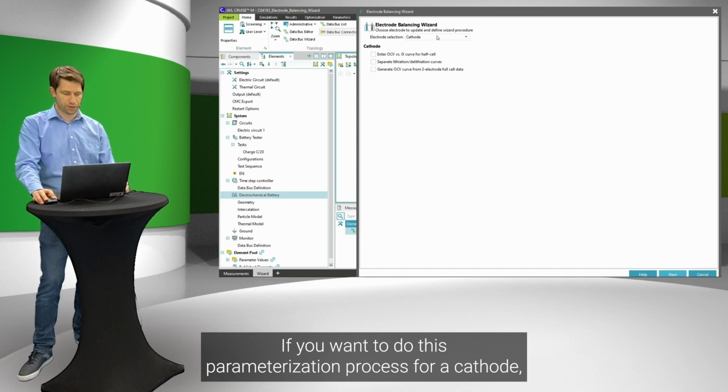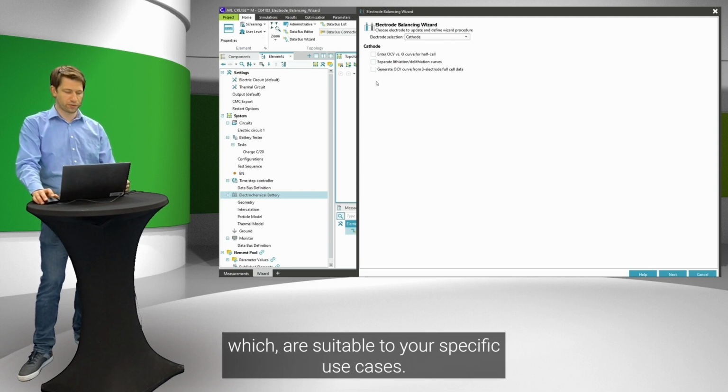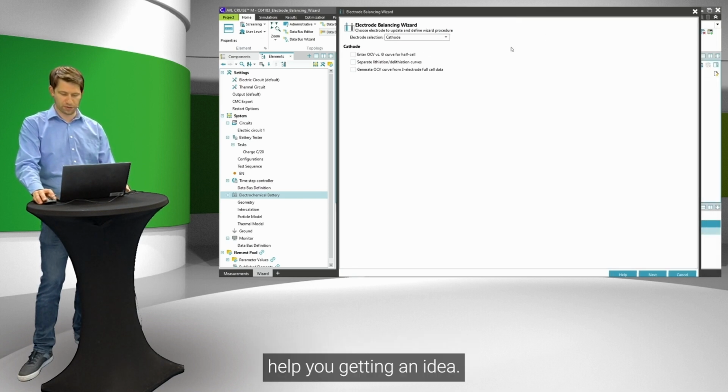First, you start on a landing page where you in principle can define if you want to do this parameterization process for a cathode, anode, or for both together. You also have several options here which are suitable to your specific use cases, but I'm going to show you just the basic setup to help you get an idea.